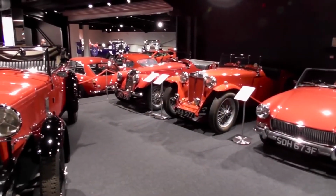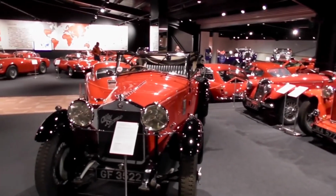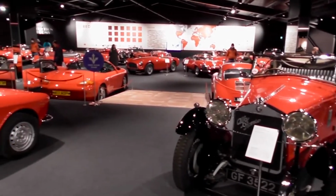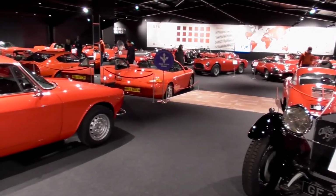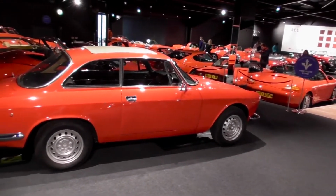There are many ways you can consider displaying a large collection of motor vehicles. Here in the Red Room at Haynes Motor Museum, you can see a large collection of sports and grand touring cars covering many years of motoring and a broad range of nationalities.